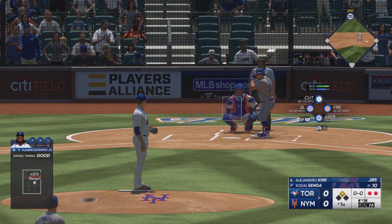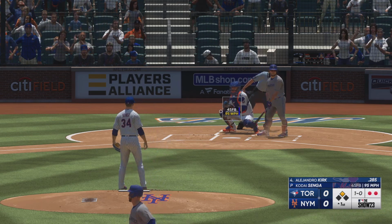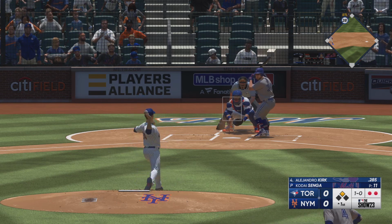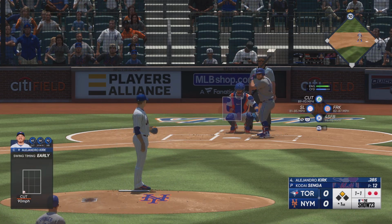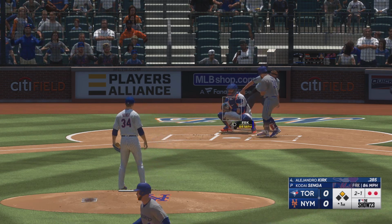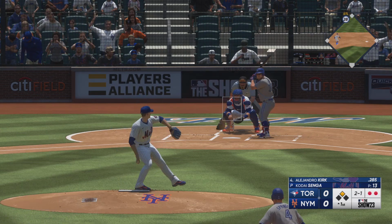Stepping in, Alejandro Kirk. First offering misses the mark. Chris, Alejandro Kirk, stocky catcher, an all-star in 2022. This guy could hit. Yeah, he can, and really just surprised everyone coming onto the scene, doing such a great job that he became an all-star with very little big league experience before that.